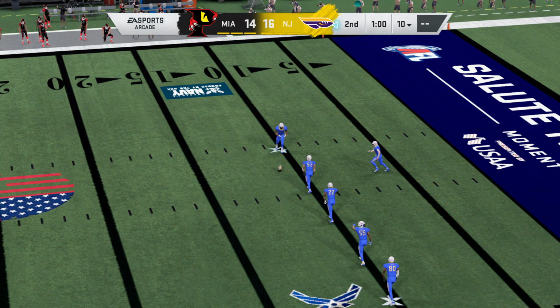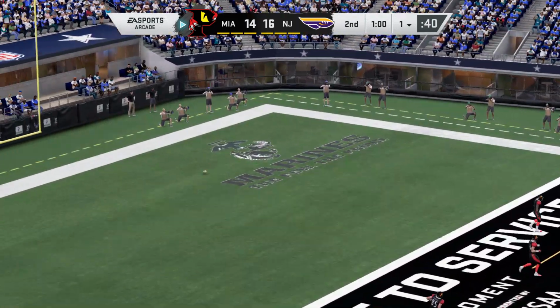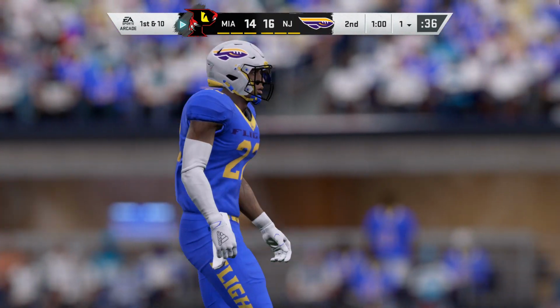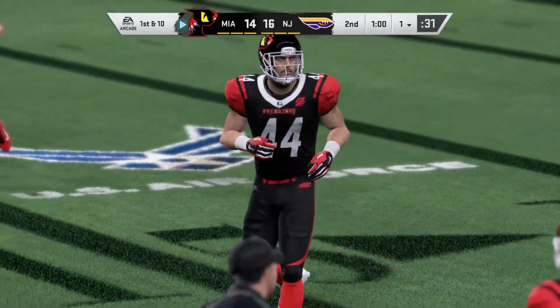Out is the kickoff unit as they run up and send this one away. And they will not get a chance to return this one as it's through the end zone for a touchback. Then the Dolphins getting set to go here. And now the clock reads precisely 1 minute to go in the half.